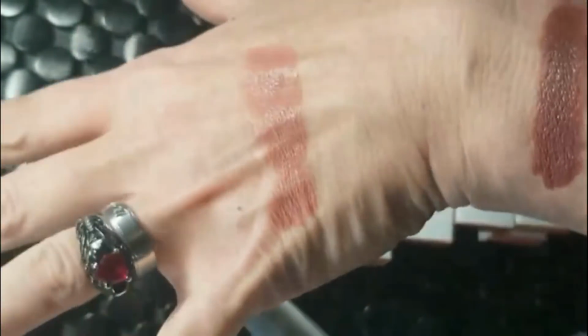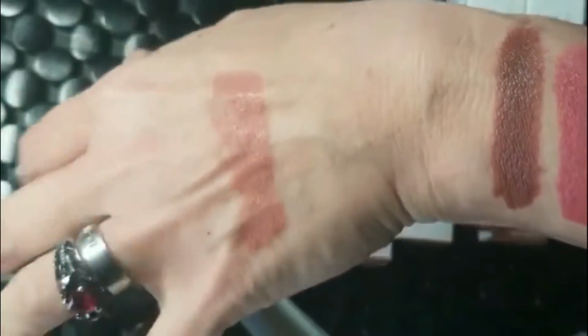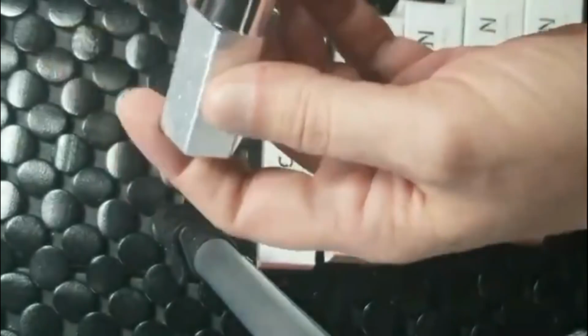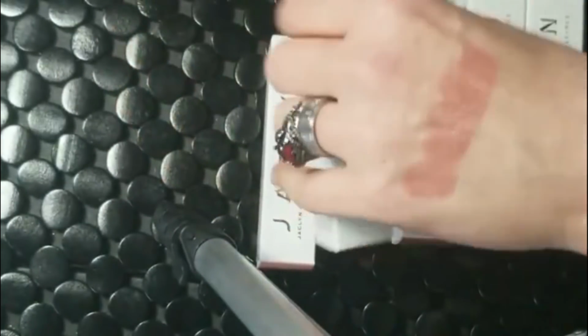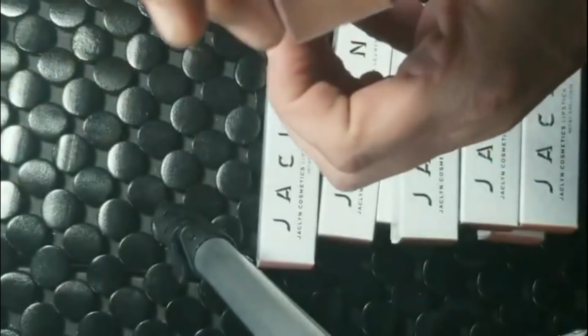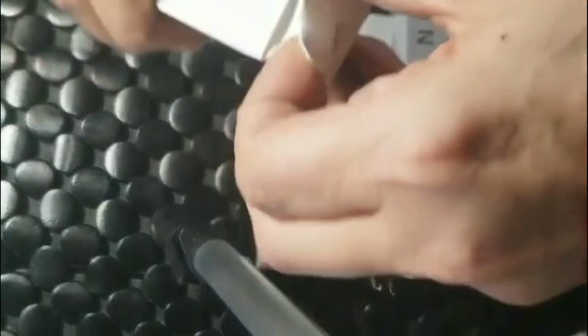Pretty color. It almost feels, some of them feel a little greasy, but not in a bad way. Just a little greasy. Almost like if you have a balm on underneath before you put a lipstick on. It kind of feels like that. But not on my lips, of course, on my arm. Nude AF.